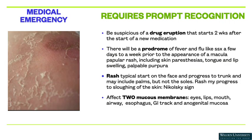So SJS is a medical emergency and therefore requires prompt recognition. So here are the key findings to look for. Be suspicious of a drug eruption that starts 2 weeks after the start of a new medication. There will be a prodrome of fever and flu-like symptoms a few days prior to the appearance of the maculopapular rash, including skin paresthesias, tongue and lip swelling, and a palpable purpura. Then there is the rash. Typically starts on the face and progresses to the trunk and may include the palms, but not the soles. Rash may progress to sloughing of the skin, and that's Nikolsky sign, and you can see that on the left where it just peels away if you touch it.